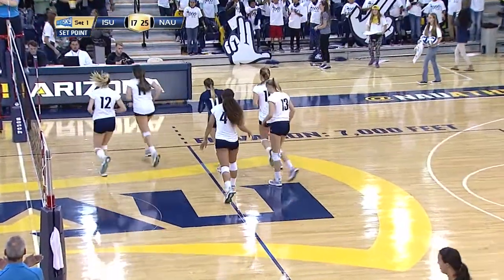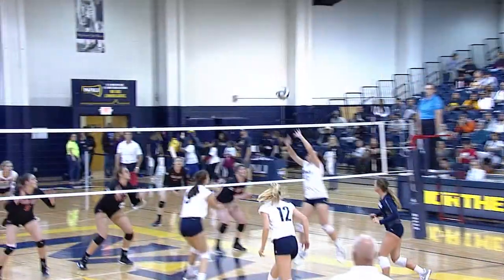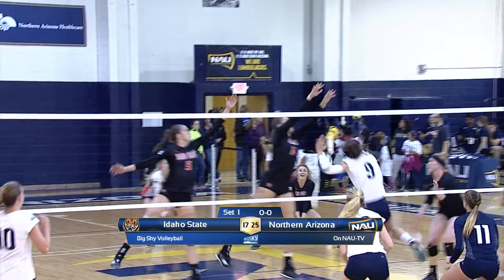And that's going to be a service there by Kayla Desma. And that's going to be the set going over to NAU. They take the first one 25-17, and we'll be back with the second set.